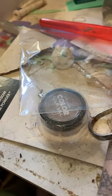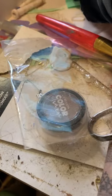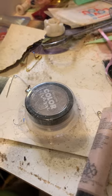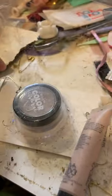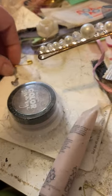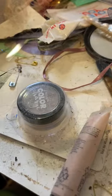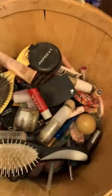Anything else in here? There's a giant eyeglass thing. And batteries. Hair things. Ooh, look at this. Isn't that pretty? I think I had that for my wedding. And there's just a bit of odds and ends stuff in here. Yep. All that wonderful, wonderful makeup.